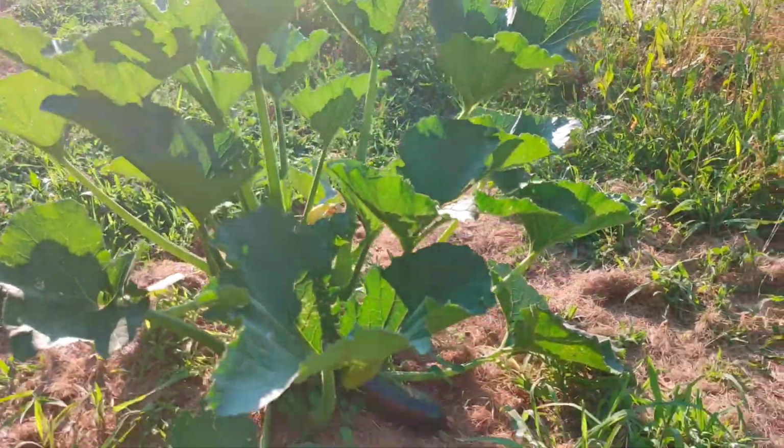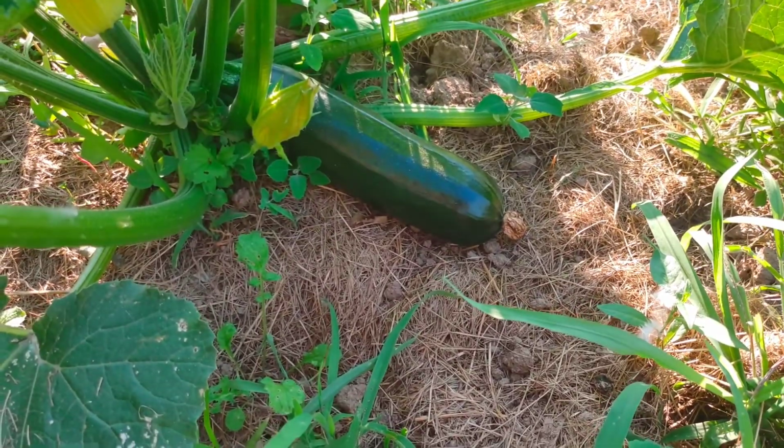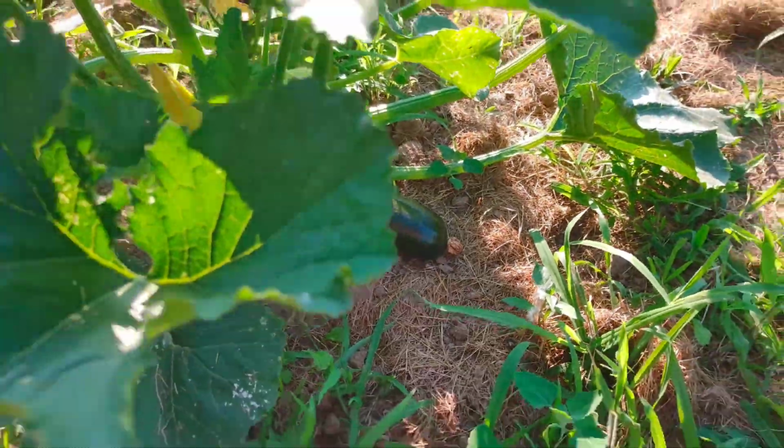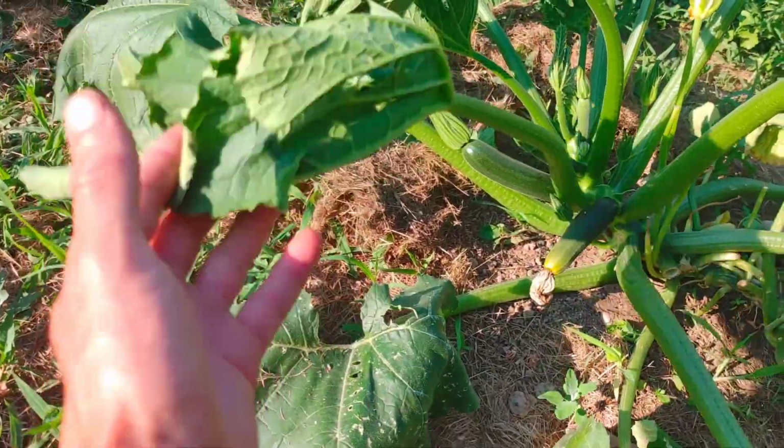This is what it should look like. And look at that. That one's almost ready to harvest. I'm going to keep letting it grow, see how big I can get it. This is just bad news.